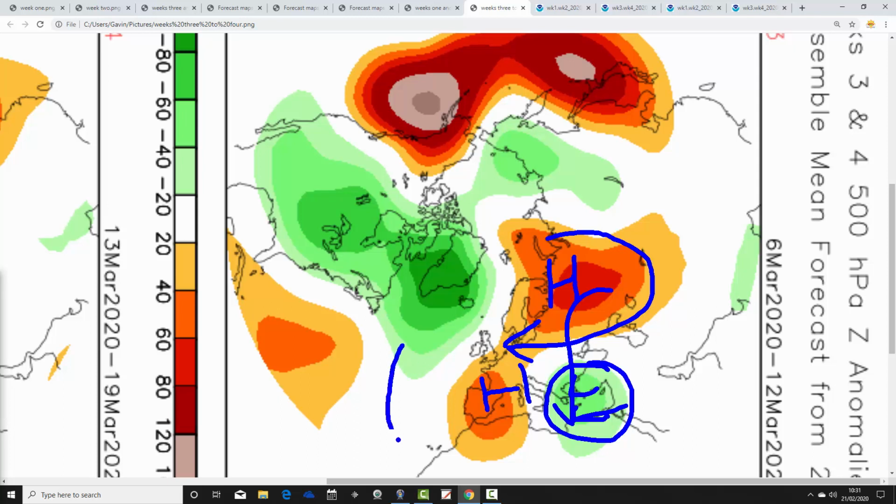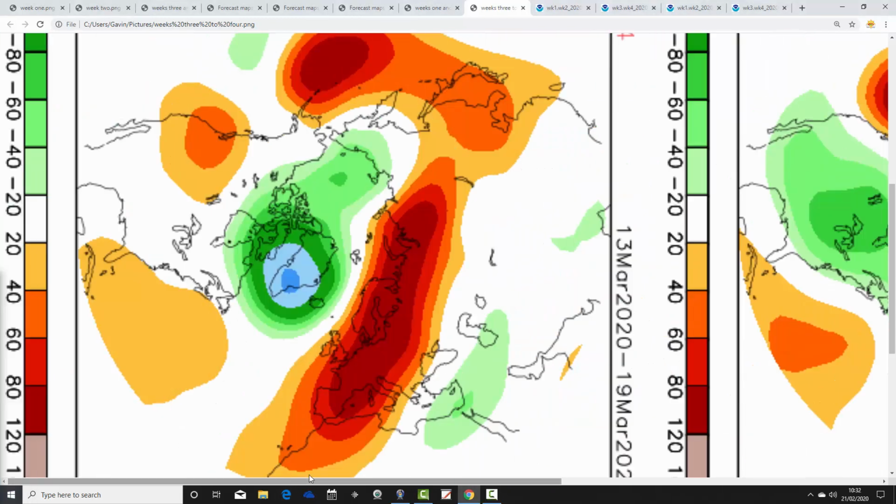For us, we're kept on the mild side of the jet stream really, and just started to turn a little bit more, a little bit drier perhaps. I wouldn't say settled, but probably turning a little bit drier, especially the southern and eastern parts of the country.